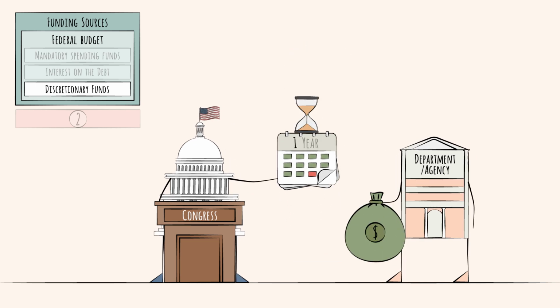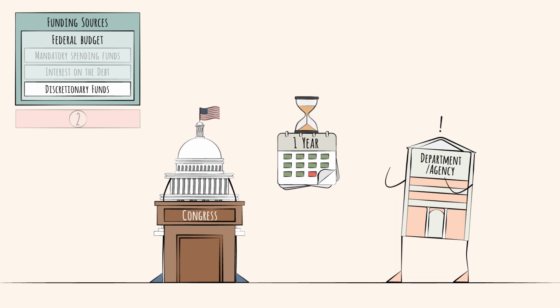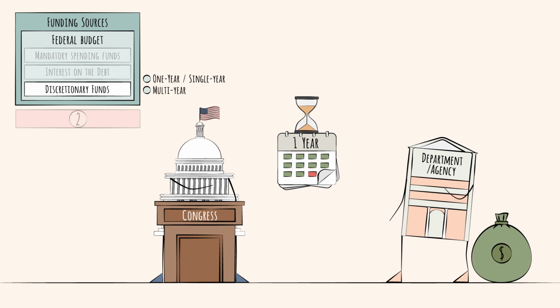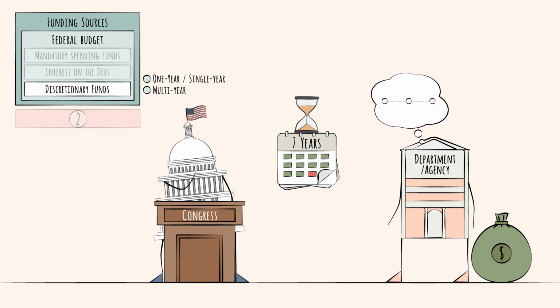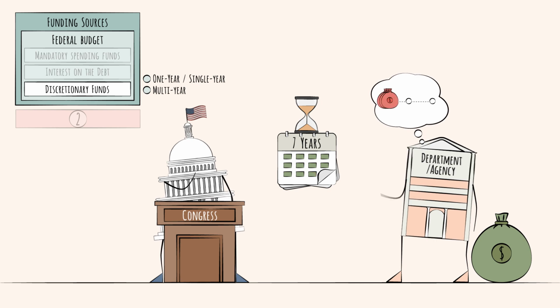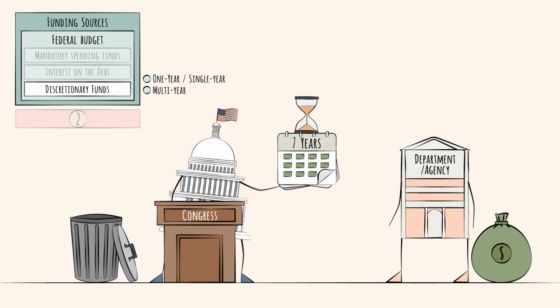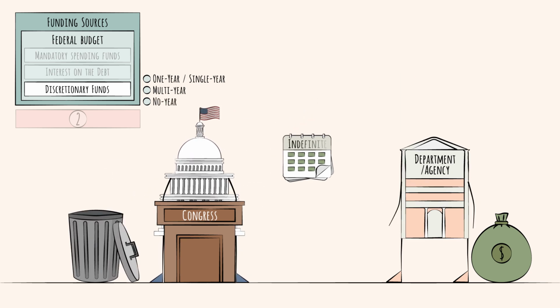Some money has a one-year expiration. Use it within the budget year, or lose it. This is often called one-year funding. Multi-year funding has a longer shelf life, say 2-year money or 7-year money. You can spend it any time within that window, all at once, all at the end, or spread evenly throughout. There is also no-year money, which has no expiration.